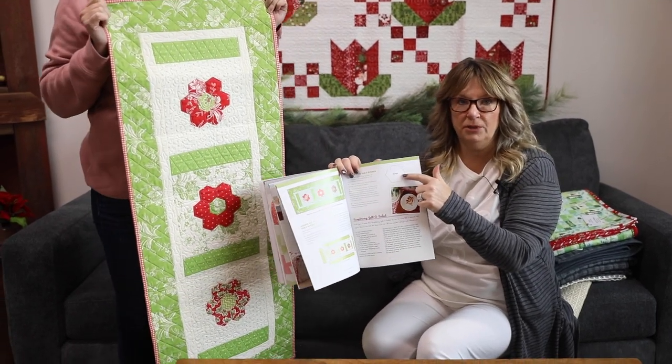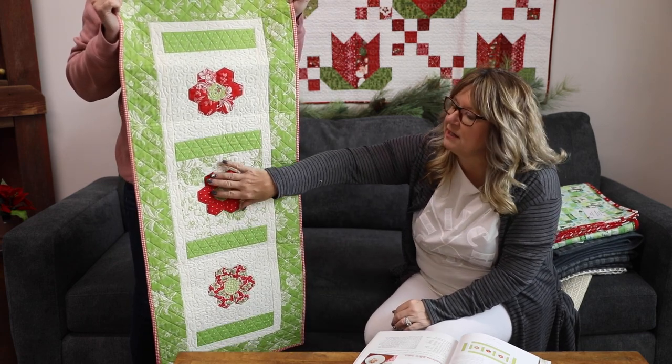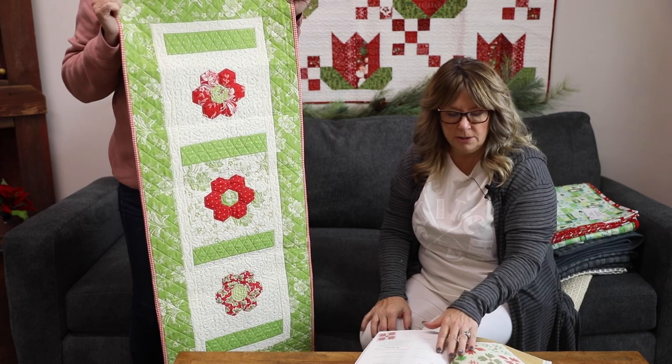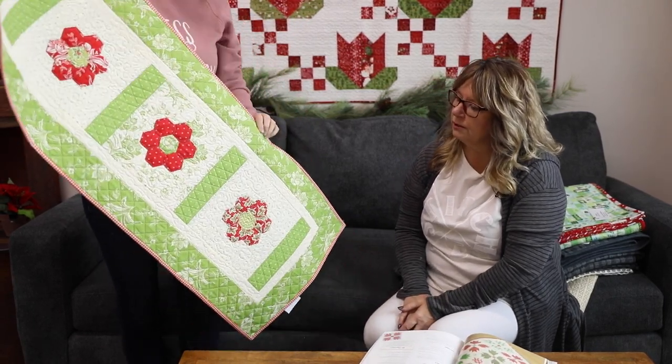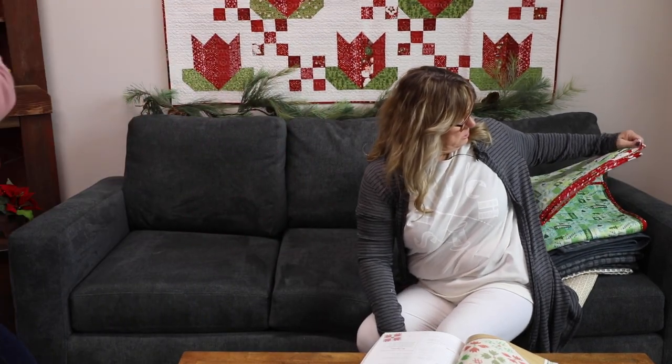She does have the template in here, so you know exactly what size. And this is easily adaptable if you wanted to make them a different size hexie as well. So, very cool runner. I love that she uses those.